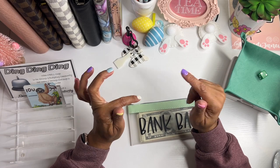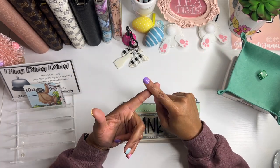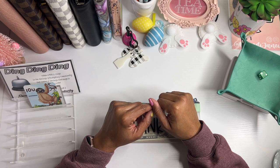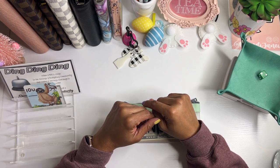In today's video, I'm going to be doing a bonus cash stuffing and showing you my new binder setup and showing you the new products that are available in my Etsy shop. So if any of that sounds interesting to you, please be sure to stay tuned.